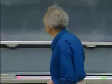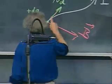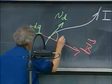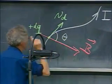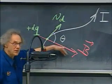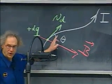So let's have this charge dq that moves in this direction, and so that gives me a current. And let this angle be theta between them. Theta is going to be important because it's a cross product between velocity and B. That means the sign of this theta comes in later.